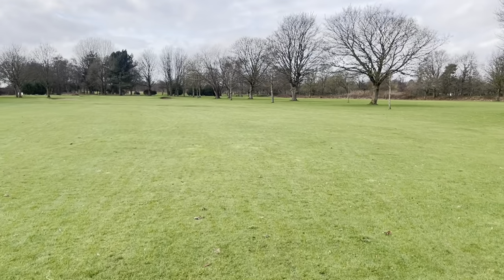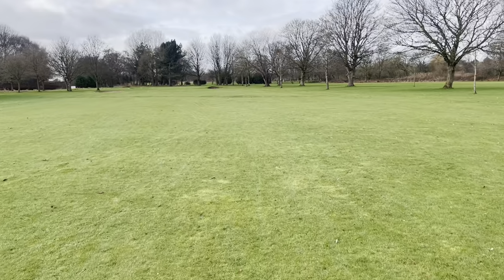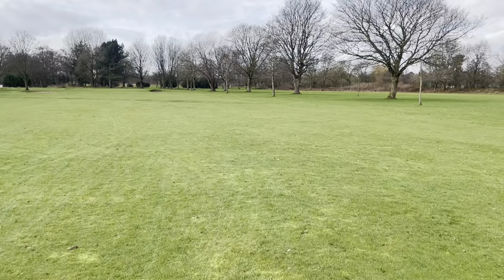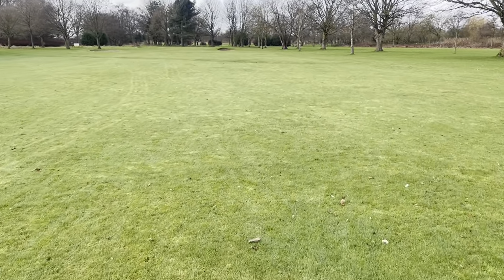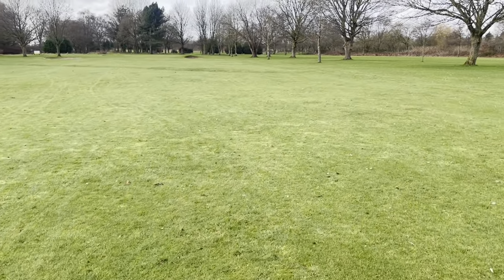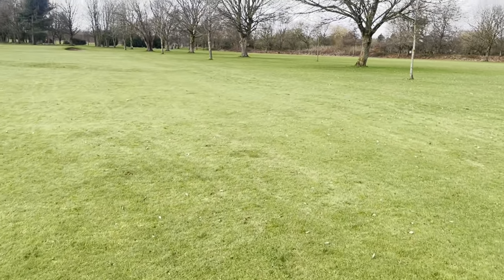On a day like today, the ball's not carrying, the air's thin because of the cold weather, the ball's not going anywhere, it's really tough. And when it's landing on the fairways, it's just plugging, so you're not getting any distance out of your driver or your irons. So it's a tough test today.